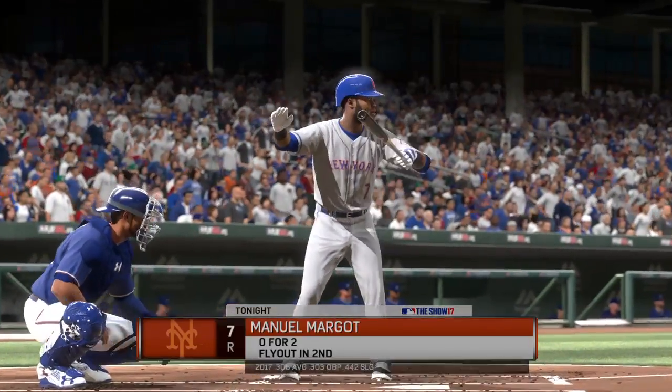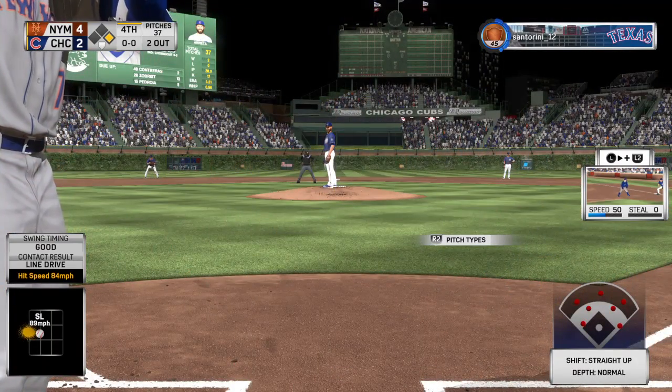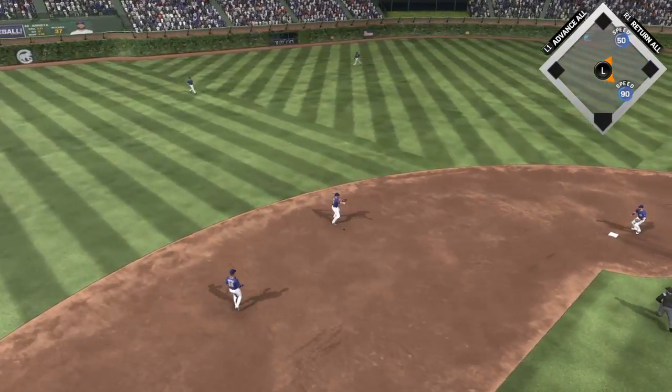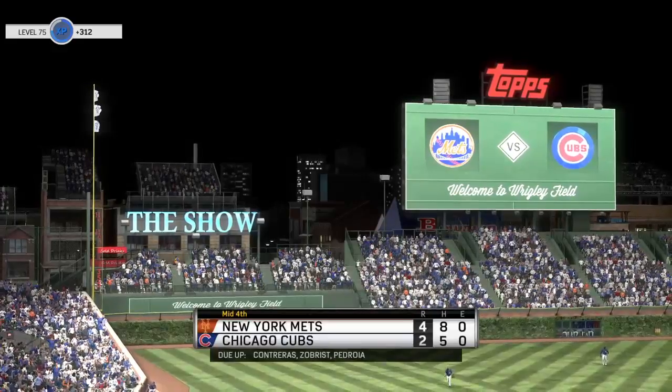And that'll bring up Manuel Margot. 0 for 2 on his line thus far. Grounded to short. Throw on to second for the force, and the side is retired.